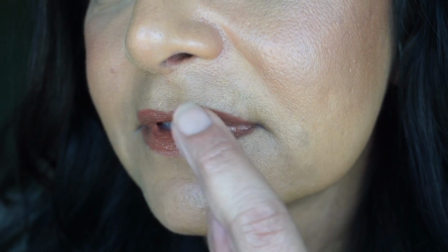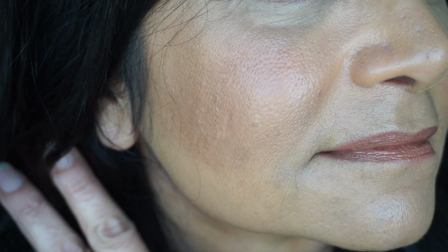And this is how it looks when I put the rest of my makeup on. Probably should have brought it down more on my neck. It is showing a little bit of my texture right here, kind of settling in this line right here, even right here around my lips. You can see around my lips, and this wrinkle right here. Other than that, let me go ahead and see how this wears throughout the day.